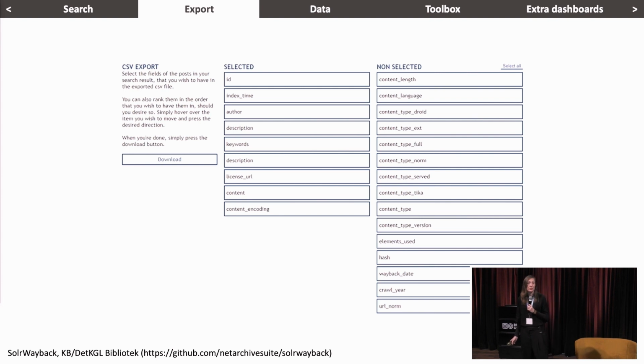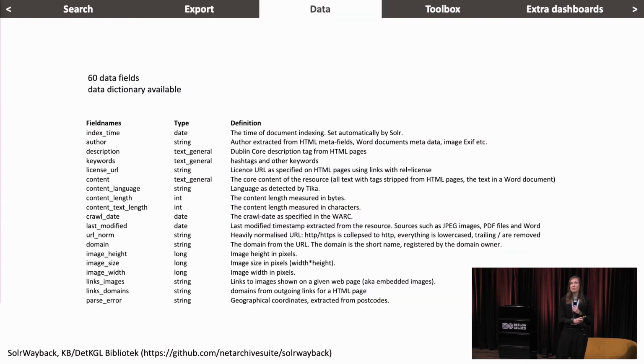There is a data dictionary as well, and I think for a lot of researchers this is enormously important, but maybe not always easy to find, because the NetarchiveSuite is quite extensive. But we extracted that so that researchers can have direct access to the data dictionary. But if you have any questions on that, you're able to find it as well within the NetarchiveSuite.